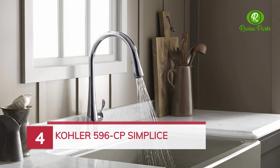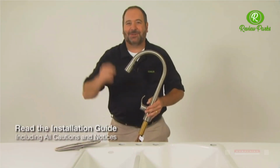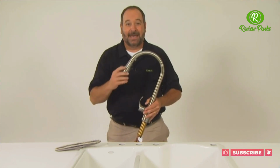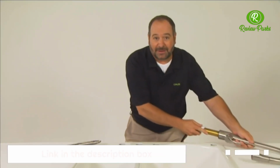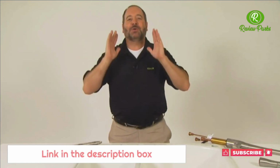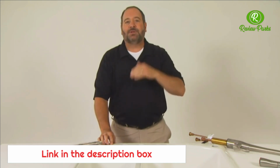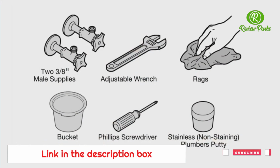Kohler 596 CP Simplice. Special attention to all cautions and notices. And here's a special note. This faucet contains back siphonage protection to prevent water contamination, so don't remove any internal components of the faucet. Also, be sure to gather all the tools and supplies you'll need before you start the installation.